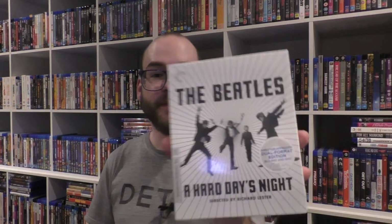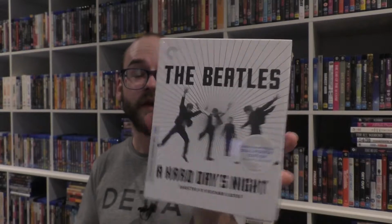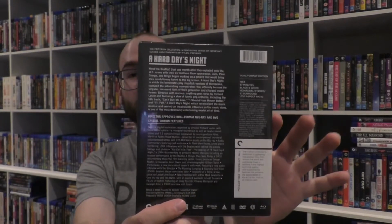I haven't opened this up yet because it's actually for my dad's birthday. I really wanted to get the 4K of this. A Hard Day's Night, he loves the Beatles. For Father's Day, which is actually this coming Sunday, I've got the Get Back documentary on Blu-ray, so I will show that off probably next week when he's unboxed that.